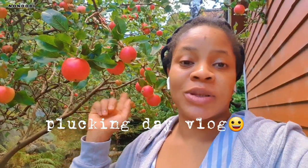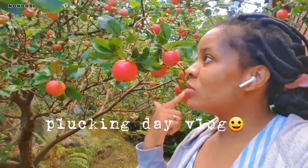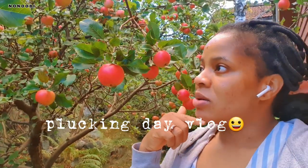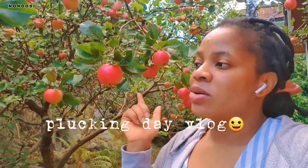So today I want to pluck this, and I want you guys to join me as I pluck it, because it's ready to pluck, and the animals, the birds, are eating it. If I don't pluck it now, then it will be an issue. I'll show you guys what it looks like right now before I start plucking.